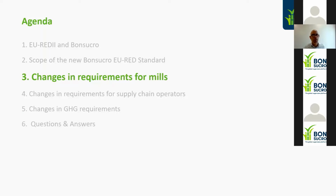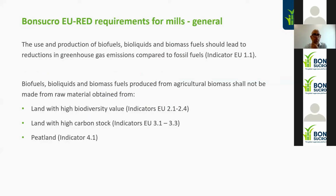So that's in general on the scope of the new Bonsucro EU-RED standard. Also, for further details, please look in the full standard for the full text. I'd then like to move to the changes in the requirements for mills. On this slide, you will find the summary of the sustainability requirements that apply to mills under the new RED II requirements and in the new Bonsucro EU-RED standard.